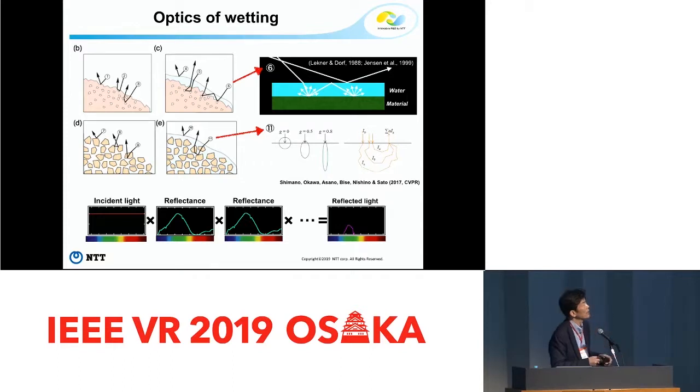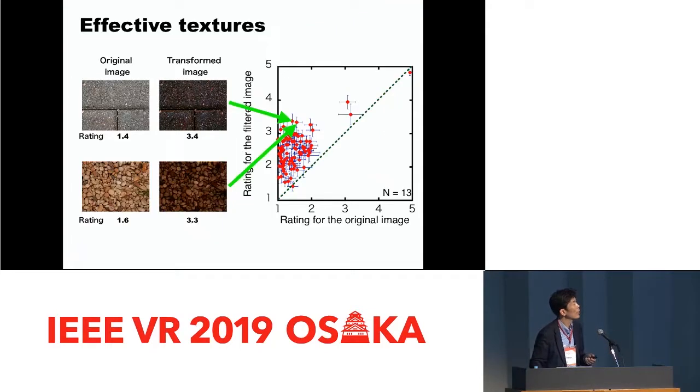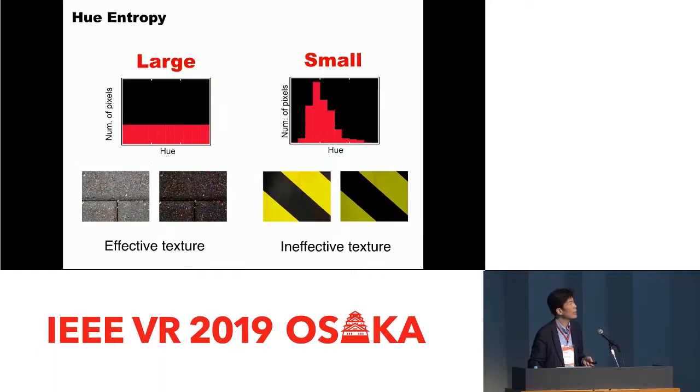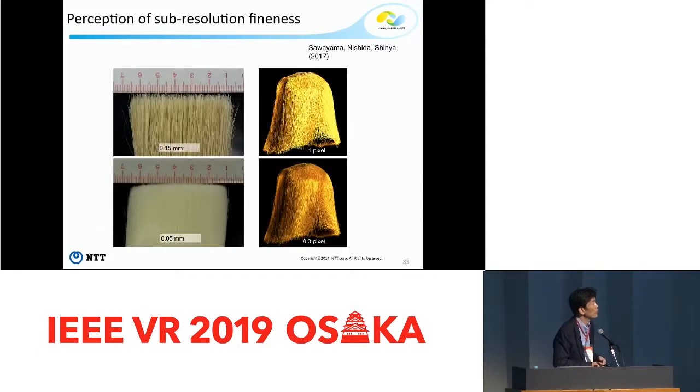This is the physical analysis of the image. If the surface is wet, the light coming from the outside interacts with the material more often, goes deeper into the surface, and interacts with it, and that results in a sharpening of the spectrum. This is the reason. Also we found that some images are affected by this manipulation, and other images are not. The critical parameter is the hue entropy. The number of colors included in the image is critical, because the visual system has to estimate whether that color change is coming from wetness or some other factors. If the same change occurs at the same time across the image, we more reliably estimate that it is mainly coming from wetness.